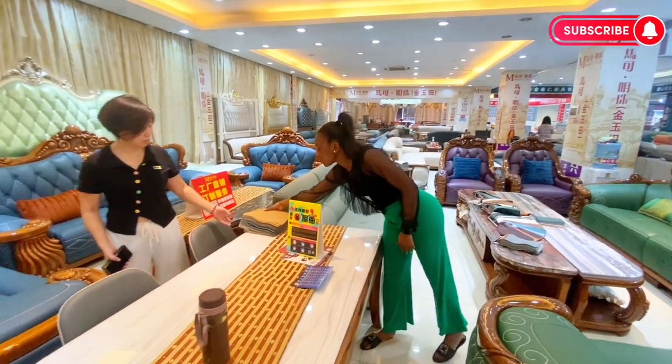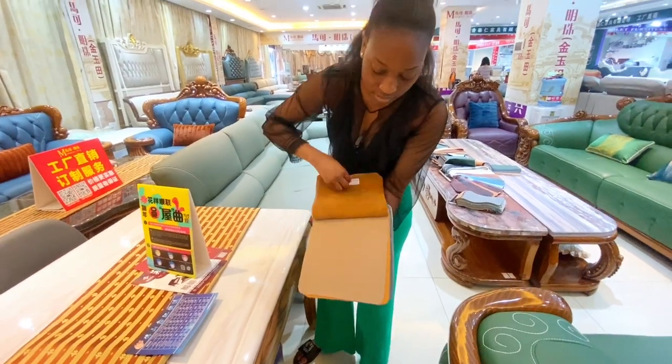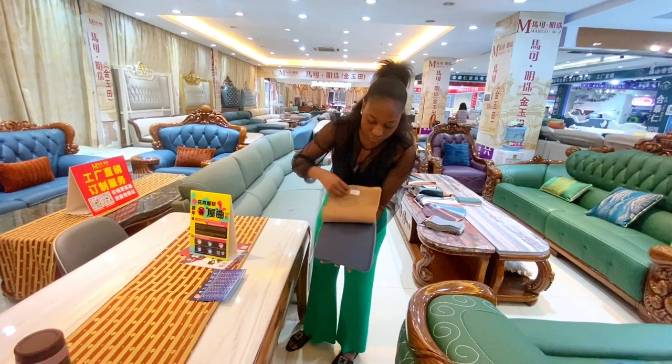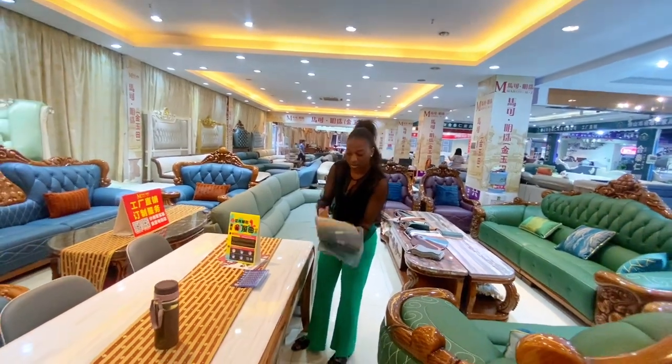And also this one, it's another material, different colors. So you have a wide range of colors that you can choose from: greens, blues, creams, nudes, you know.